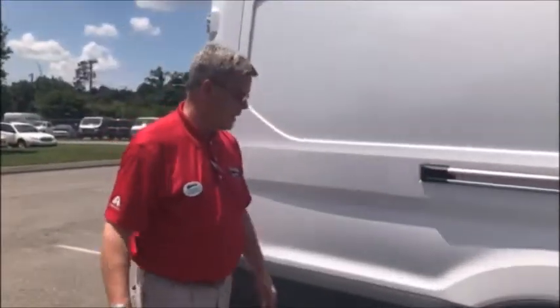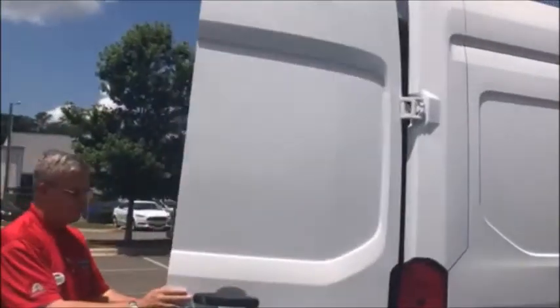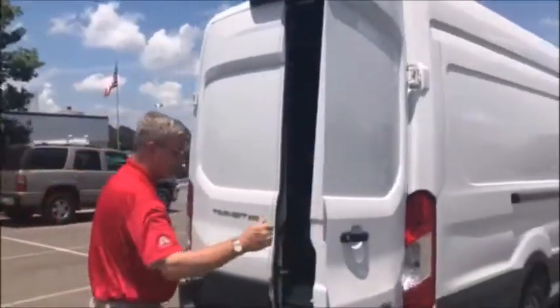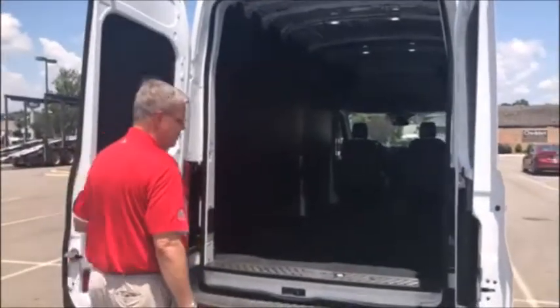We'll go around to the rear of the van and I'll show you the rear door setup. This van has no rear glass. The doors open to a fixed straight out position. As you can see, it has the load protection package to give you maximum room and maximum capability to put your shelving, the backing of your shelving so that it's not falling around on you.